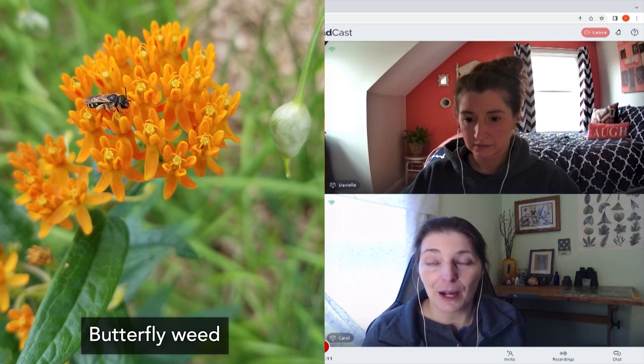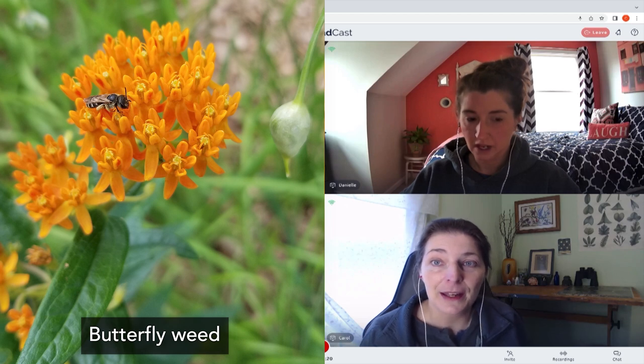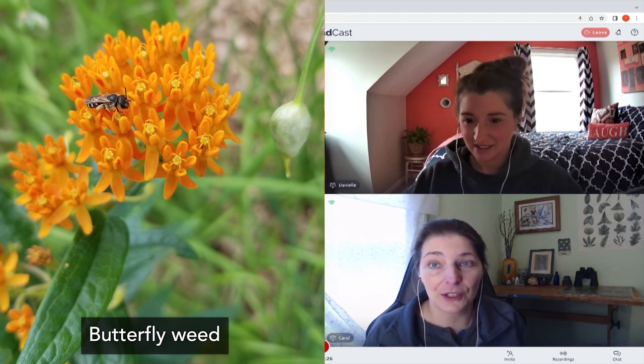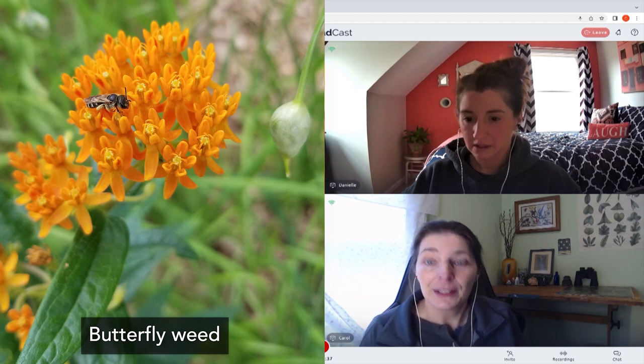I like to grow this with a couple other kinds of milkweed that aren't too pushy. I like swamp milkweed, for example, which is Asclepias incarnata. But this has such a unique color. I love those tangerine colored flowers, and not just butterflies, but all kinds of other pollinators love it too. So it's got a lot of value, not just as monarch habitat, but also for pollinators in general.